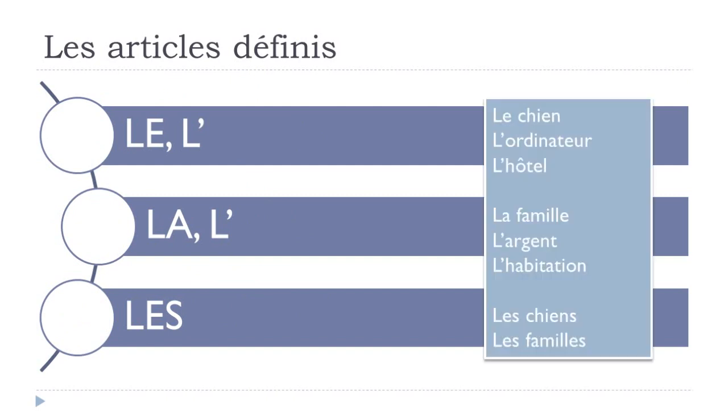So we'll take a few examples here. The first one is chien. Chien is a dog. In French, chien, like that, it's masculine, so le chien. So basically, you just put the article le and then chien, okay? In the second case, ordinateur, you can see that it starts with the vowel o, okay? And as I said, e and o, they don't get along that well, so you take this e away, and then you get l'ordinateur, all right?